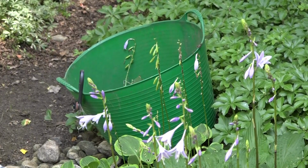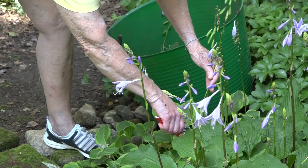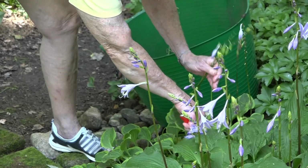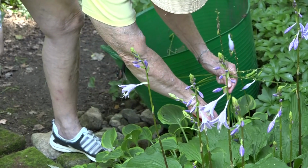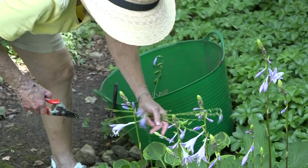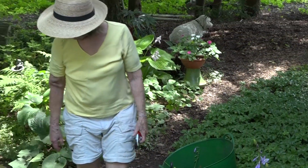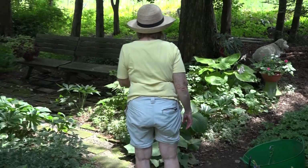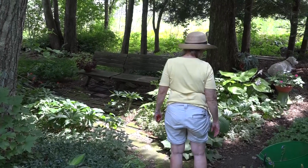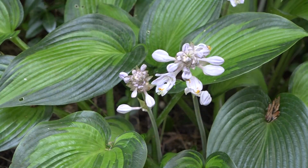Some are white, some are purple, some are a little striped, and I do like them. So I leave them as long as they're in bloom. But once they're finished, they're finished. And I'll cut them off. There's no reason for them to go to seed, because we want them to bloom next year and expand to fill our shade area. The rest of the shade garden gets a little bit of sun here and there, just enough to keep the plants happy. Now let's walk down by the fish pond and see what's going on there.